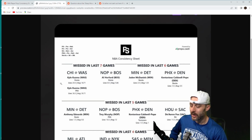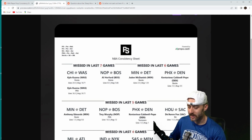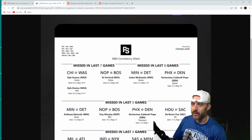Independent trials. First of all, none of these are large enough sample sizes to begin with. 7 games is the most we have here. I mean, missing the last 3 games, that's not even a big enough sample size. And really, you're not dealing with the same situation. So these last 7 games Kyle Kuzma has played, maybe he's played against really good defenses. Maybe he's gotten himself into foul trouble and hasn't been able to be on the court.